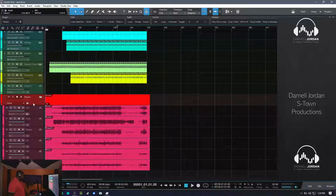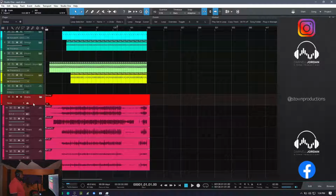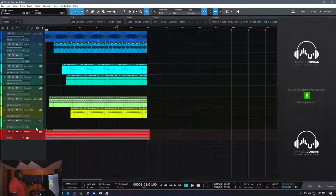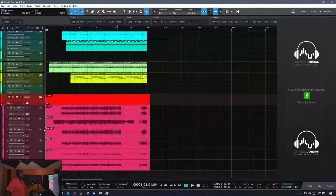Currently, I have the drum set up in the live room with the Shure drum mic kit that I got. I think it's the P90 or something. Excuse me. The PGA series of drum mics that it came with. Currently using that right now. Overheads, kick, snare, top, high tom, mid tom, low tom, and using my Wuhan crash cymbals.